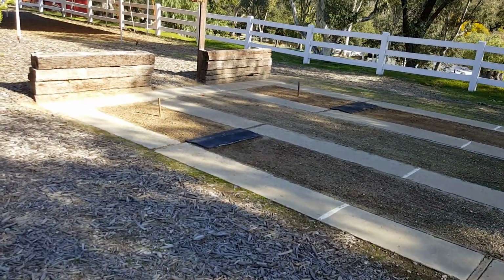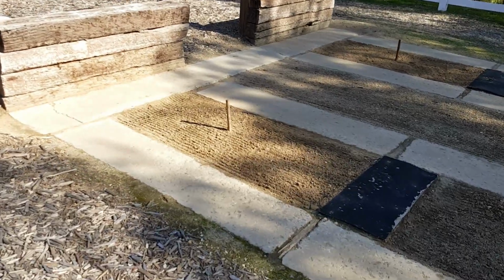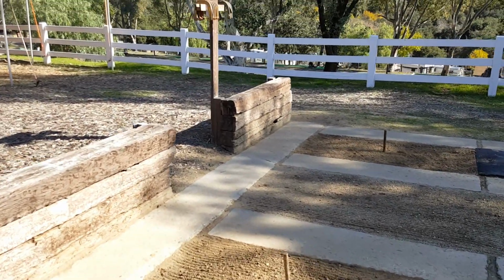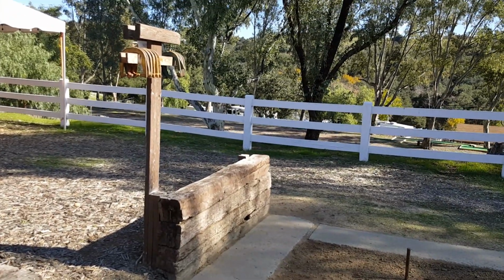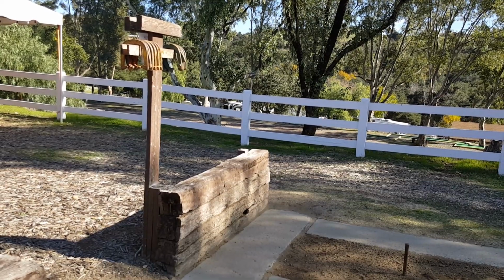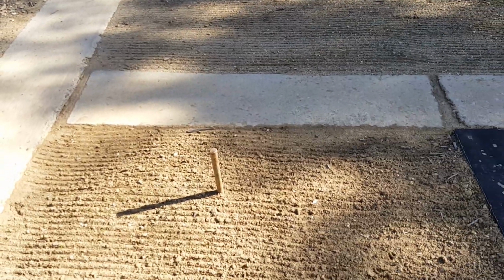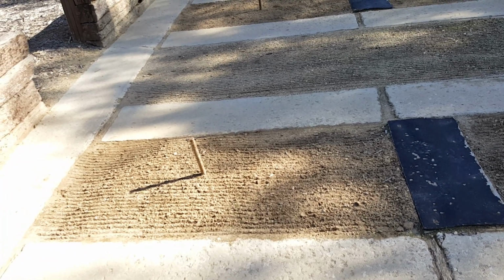Another area that I took under my wing and started to take care of was the horseshoe pits. You may recall months ago I painted the horseshoes green and orange. Well, most of the orange has come off the horseshoes, but the green still shows on the others. But I pulled the pins out. They were only 6 inches out of the ground.